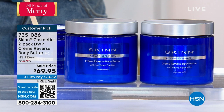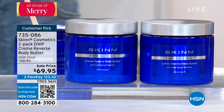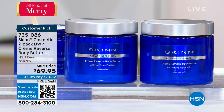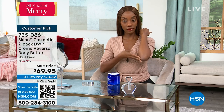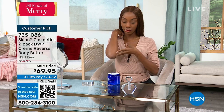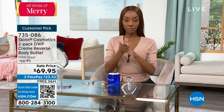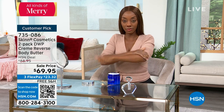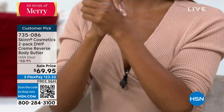This doesn't come off, it doesn't disappear, it's not greasy, and if you want it to be even lighter, I like using it at night after I shower when my body's still wet, trapping that moisture. On your elbows, it's almost like a balm, but it's a butter. I hate it when they sell you creams and call them butters. This is really butters and really the peptides, the real deal, even a delivery system. And you're getting 32 ounces.